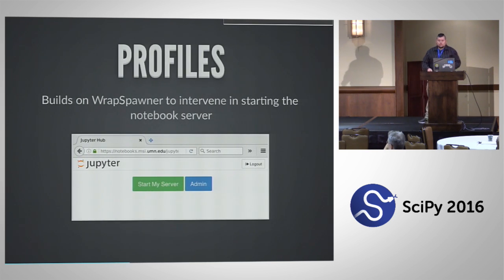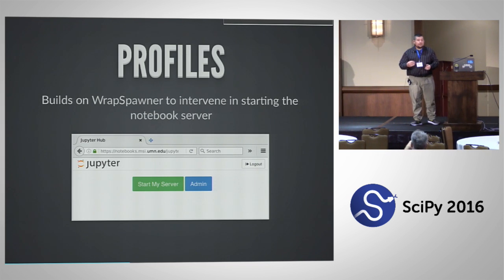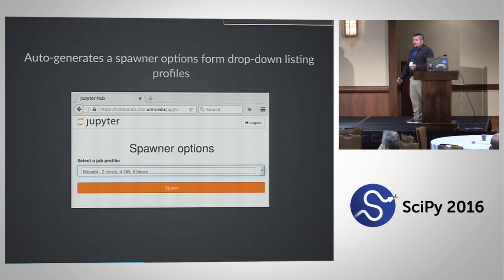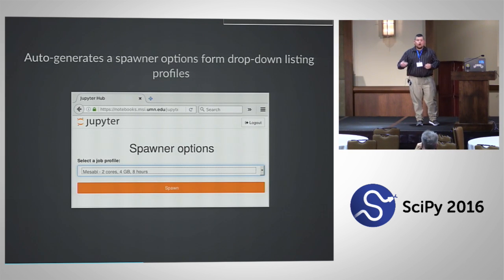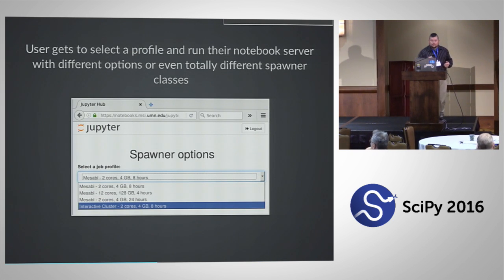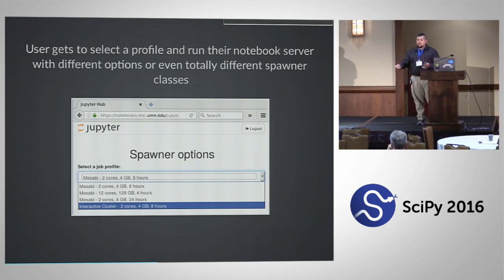we add the concept of profiles. So by adding a concept of profiles, we can now intervene at the point when a user is starting up their notebook and ask them a question that becomes meaningful. In our chosen implementation, we allow the site administrator to create a list of profiles, and it'll then auto-generate some HTML from that list and populate it into the form that the user gets prompted with. And the user can then choose from the different profiles that we've chosen to define. In this case, we have one supercomputing cluster called Masabi, another one called the interactive cluster. We've got different job types. And when the user selects one of those, it's just going to send a keyword back to the hub telling the spawner, oh, the user wants this profile.